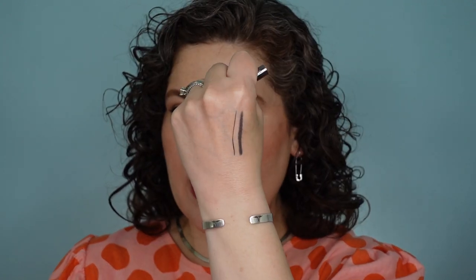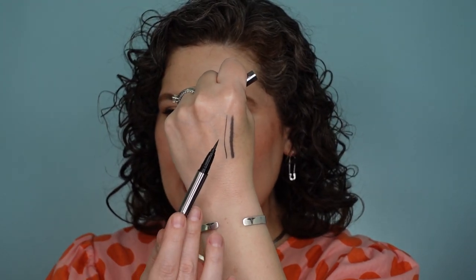And I have been pairing it with this. This is the Line Works from Danessa Myricks. I really like this. This is a brush tip black liquid liner. It is really nice. It's supposed to be waterproof. I would say it does really well above the lash line. But if I do a really sharp wing with it and the wing is coming up, it's fine. But if it's a straight out wing and my watery eye starts to puddle here, sometimes it eats it up.